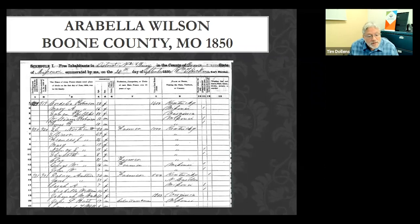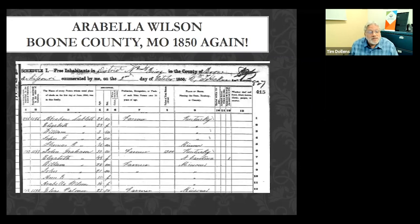Here's Arabella again in the same year. She got hit twice and she's living with the John Graham family and her other aunt Elizabeth. And you see here it says Elizabeth is age 49, born in North Carolina. That's important because Arabella's mother is Margaret and her aunt Elizabeth was born in North Carolina in basically 1801. So we know that the family of Arabella's mother was living in North Carolina in 1801. So that helps us put the family in the migration pattern as well. But again, Arabella got hit twice because she was living with different aunts after her mother died and her father had been dead. Again, very important documents to look for in your family tree.